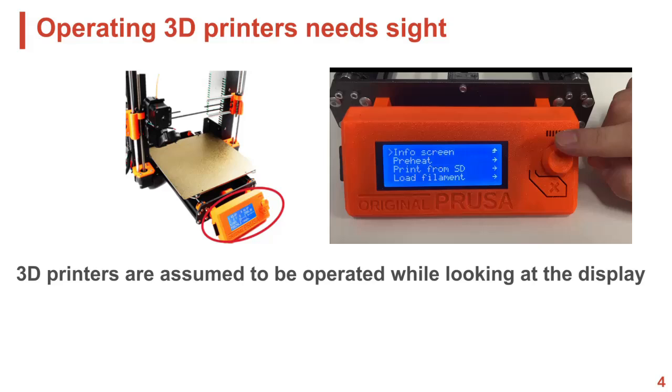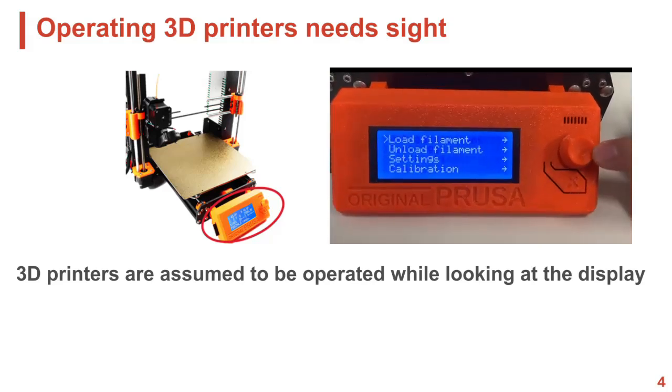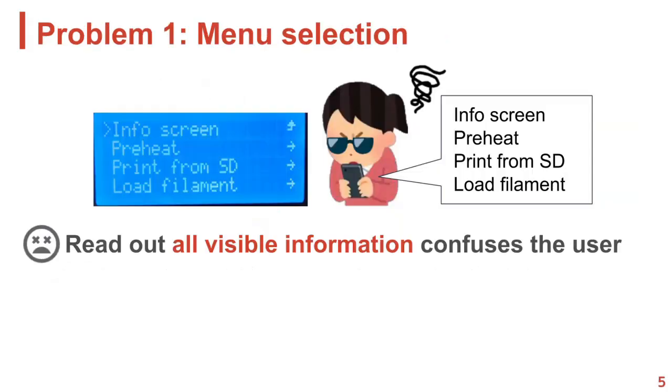Why is it difficult? This is because the user is assumed to operate the 3D printer while looking at the display. A workaround would be using a text-to-speech app on their smartphone. However, the functionality is not always suitable for this purpose. For example, the apps are not suitable for menu selection. They read out all visible information on the screen, but the necessary information is often only the text the cursor is pointing to. Reading out unnecessary information confuses the user.